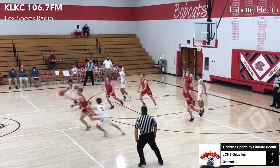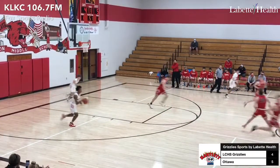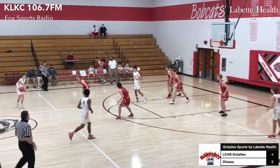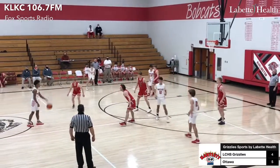He tries to dive in, turns it over, trying to kick it to Heston. It's Bloomer attacking the rim. He's going to lay it home as the Ottawa Cyclones take the lead back 5-4 now. 4 minutes to go in the first quarter. It's Heston with the basketball, kicks it to the right side to Vincent. Vincent's going to set it up here against the zone.